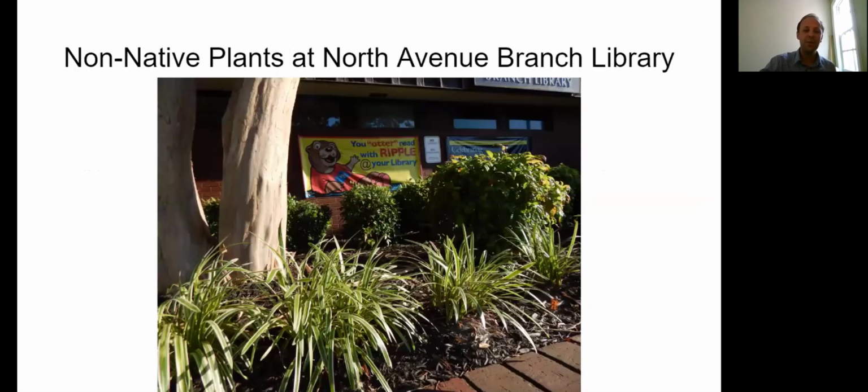This is just another view of the plants. In the foreground here, you have liriope, you've got a crepe myrtle, nandina right here, and what appears to be some Chinese holly right there. And then, of course, Ripple the otter.